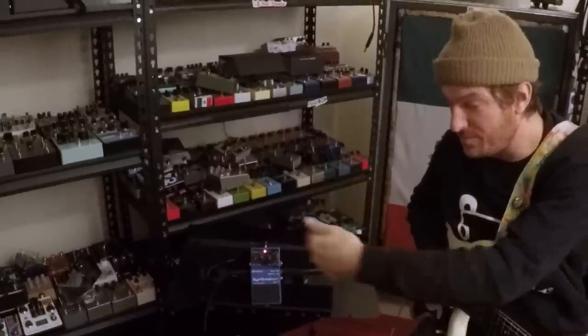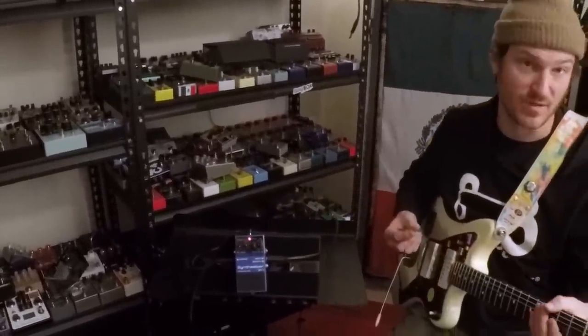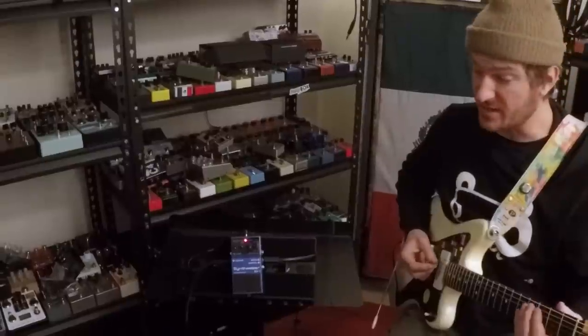Just randomly scrolled some knobs and found a sound, as I was saying. Doesn't matter. Very easy to find a good sound out of this thing.